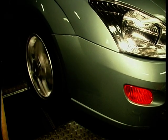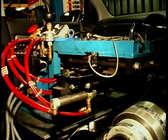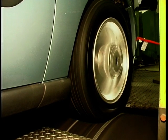And my mate George has control over the throttle, the gear change and the clutch to simulate real-life driving situations. In fact, he can even simulate really good or really bad drivers.